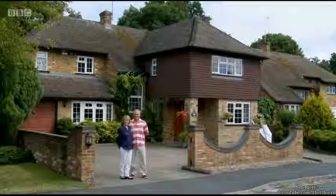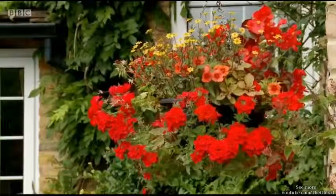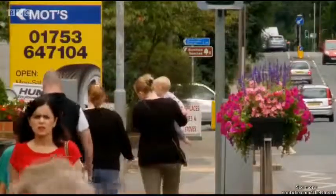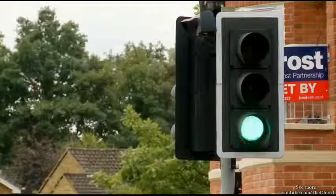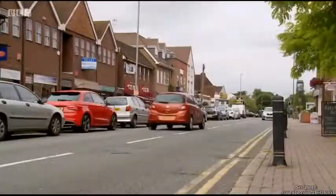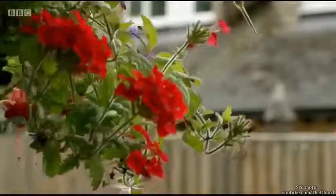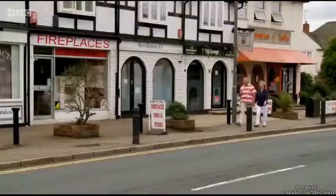Darren and Tracy have been married for 25 years, and for the last decade they've lived in Farnham Common in Buckinghamshire, just outside London's M25. But with their grown-up children about to leave home, it's time to make the break. We have enjoyed living here. The community is really nice. We've a good set of friends and we're local to the shops, but it's just becoming more compact with traffic.